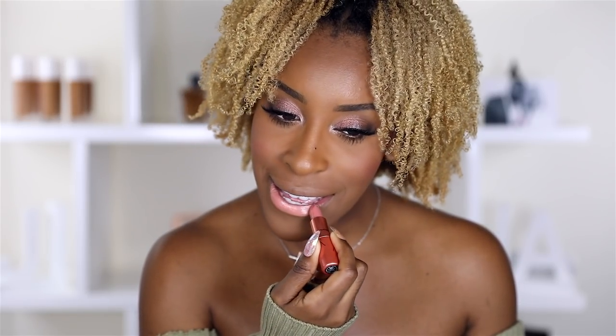So let's go ahead and wipe this off and go to lipstick color number two. Wipe off some of the crust while I'm at it. Don't be judging. Nicki's nude is a soft corally pink, same formula, the amplified formula, and I'm just gonna go right in. These are super pigmented.